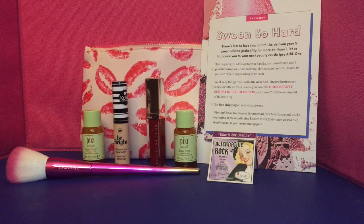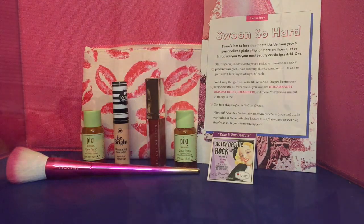Anyway, this is the Ipsy February 2019 glam bag. Hashtag XOXO Ipsy swoon so hard. And I'm going to be swooning so hard because guess what? There's a big old change and I love it and I cannot wait. And I love this bag. Let's just get into the product.